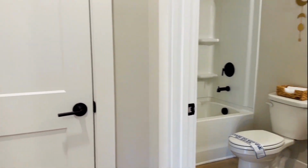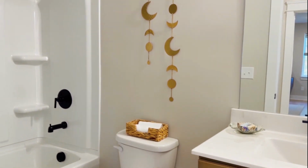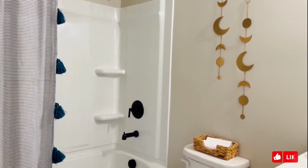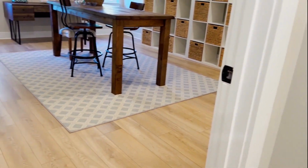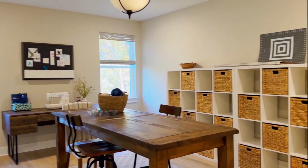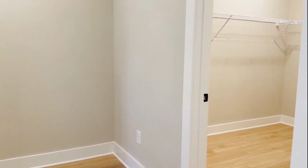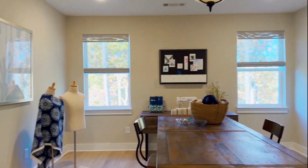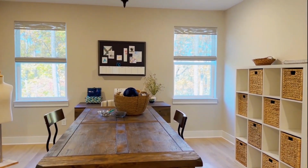So here you have another linen closet, a full bath. These basements can be finished out really to your taste, to your desires, whatever rooms you want. And here's another large flex room. This could definitely be another bedroom. They have a full walk-in closet here. They're using it as like a sewing room, which is pretty cool.